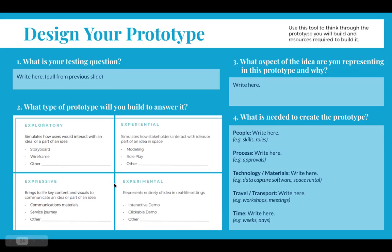A service journey is basically like the journey map. You can begin sharing that with other stakeholders. So wherever you're at, we can talk more about what that looks like for you. What aspect of the idea are you trying to represent and why? These are the places where I don't necessarily need you to elaborate in the box. It's good to keep in mind, and if it's helpful to write it down, then I encourage you to do so.